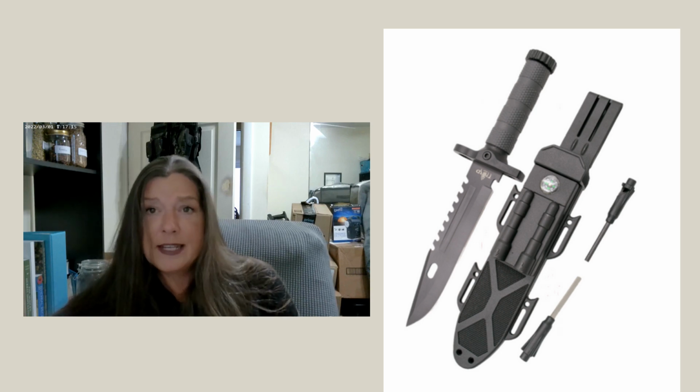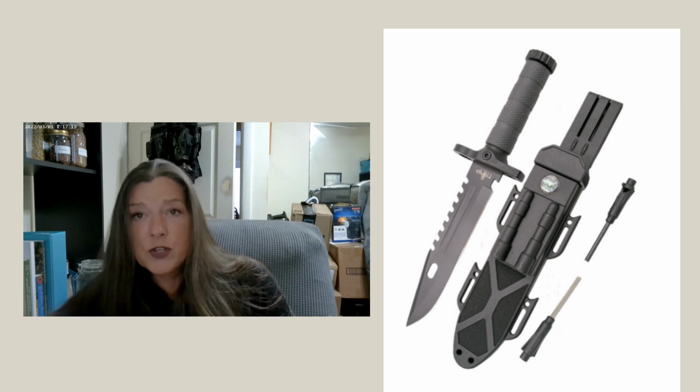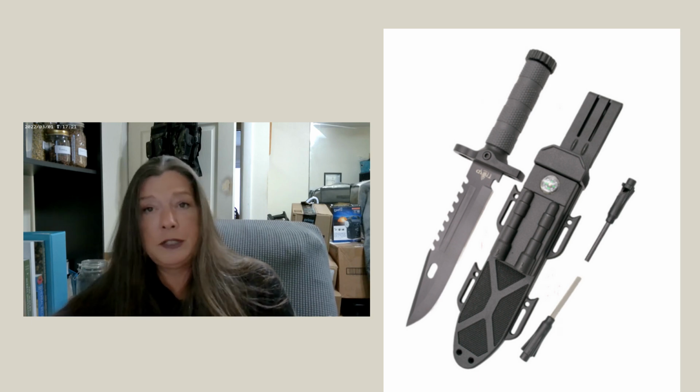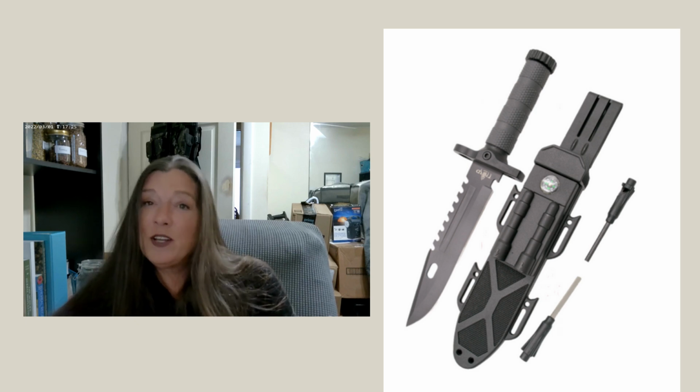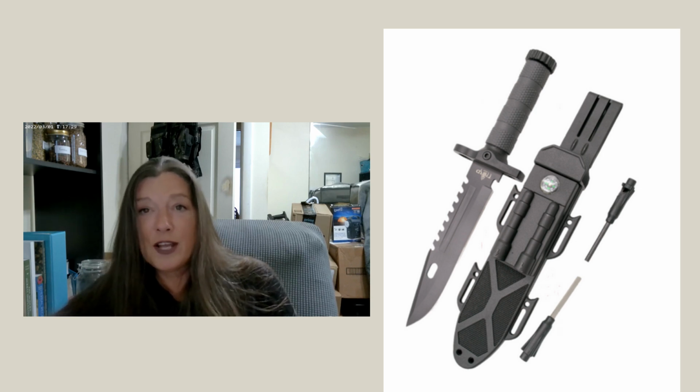This is definitely a necessity, a good quality hunting knife. First and foremost for self-protection. You're in the wild. You never know what's crawling around out there. And number 2, in case you do have to hunt for food, it will come in very, very handy for that as well.